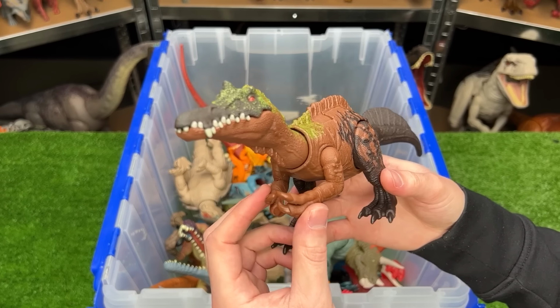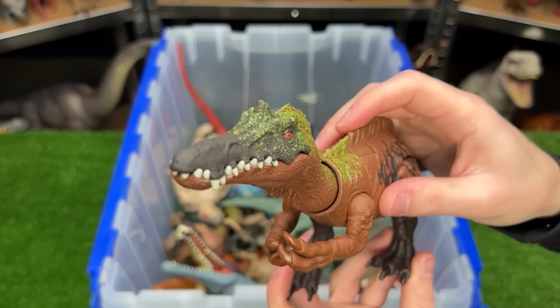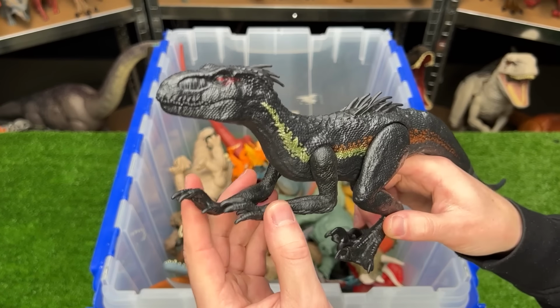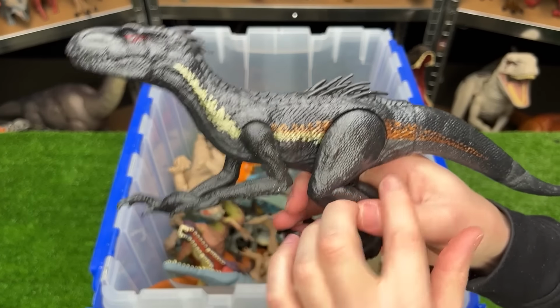This crazy looking dinosaur is called the Irritator. It's got tons of different colors on its body, and the action button on its back to move its head around with sound effects. And here is yet another Indoraptor figure. This one is the basic edition, so you can move its arms, its legs, and its tail, and it still has that really awesome coloring.